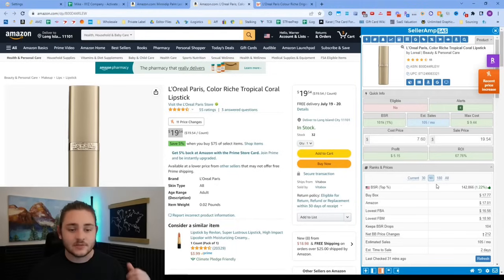But I want to make sure that this product is profitable long term, and it has been profitable. So the way I like to do that is by going down here to the average 30-day price and the average 90-day price on SellerAmp. Once I do this, all I have to do is click this button here. It's going to automatically adjust that price. I can go down to 90 days, click it again, make sure I'm still profitable. And in this case, the fact that I'm profitable at my 90-day average buy box price really helps me feel pretty secure in this item, that it's probably not going to tank, because it's been fairly consistent that this item sells for 17 bucks and above. So really this item looks like a pretty solid lead to me.